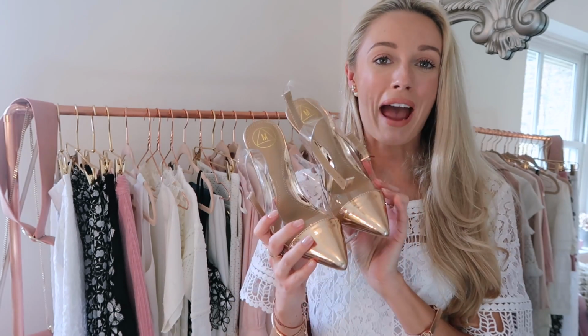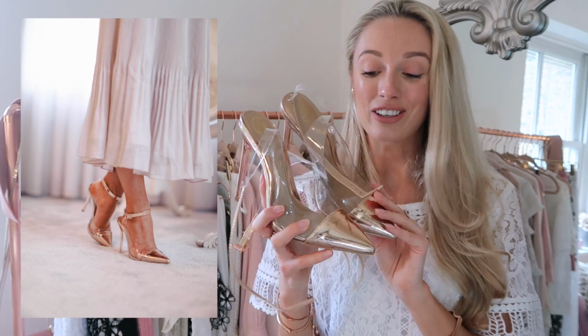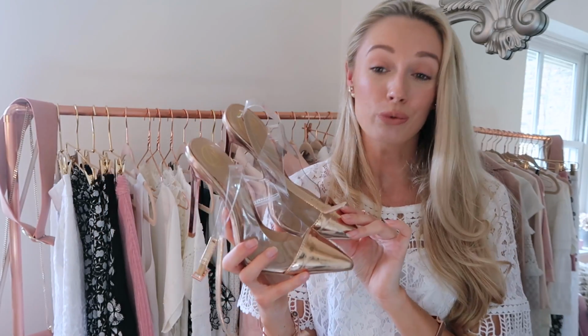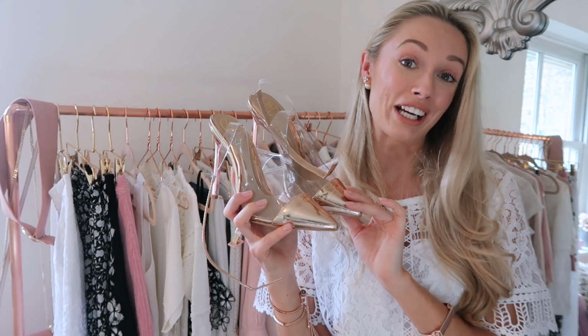I also bought this pair of shoes from ASOS, and I absolutely did not need these in the slightest, but I could not resist them because they are such good, in my opinion, dupes of the Gianvito Rossi shoes, which I do actually have. I have got the rose gold Gianvito Rossi shoes, but I don't wear them very much because I actually don't find them very comfortable.